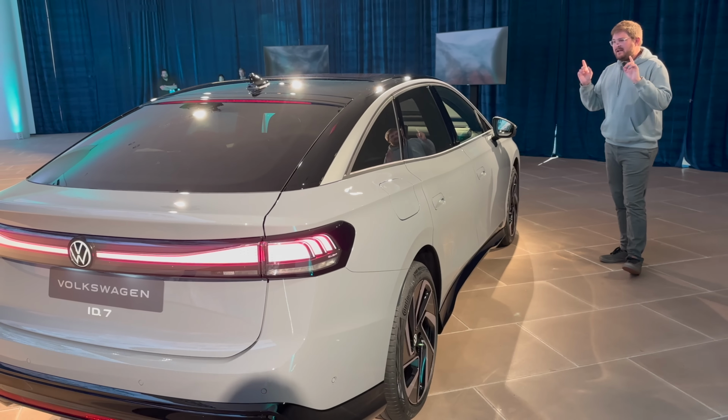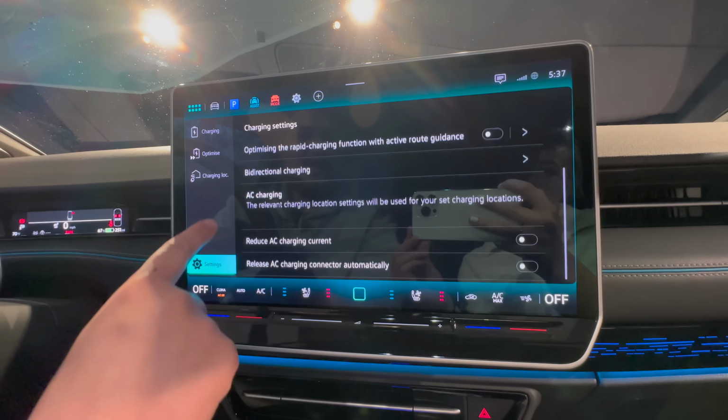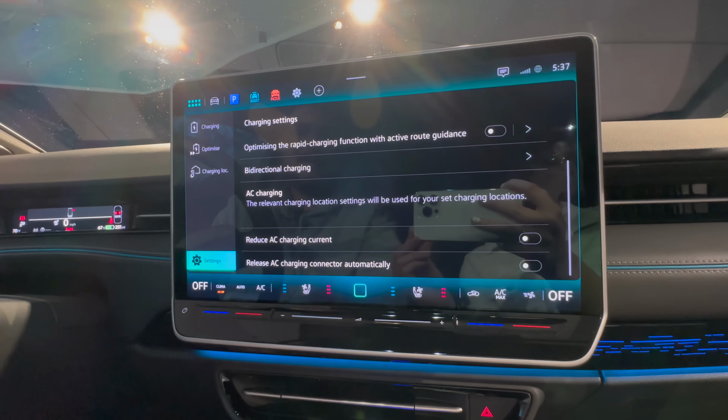Bidirectional charging, yep, 10 megawatt hours, same as the other. AC charging, they still don't let you change it in increments, but they at least let you reduce it. This is a snappy system. Yeah, that's what I was about to say.